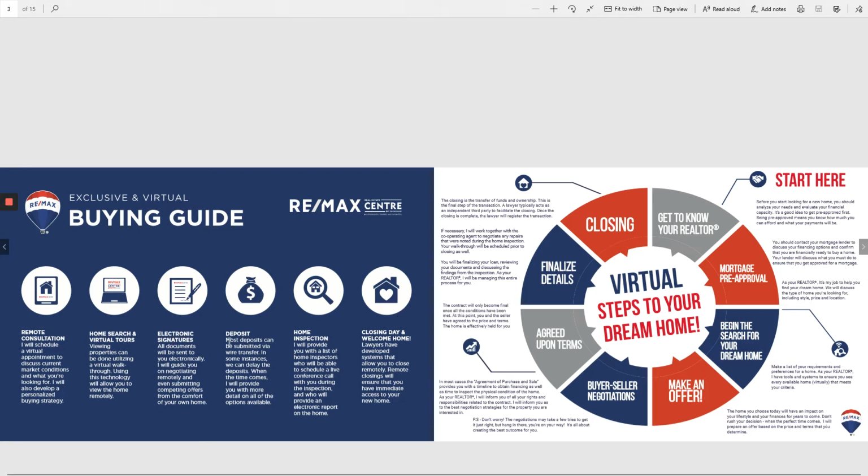Okay, deposits now. So now they're doing deposits through wire transfers and different methods, and not being so strict with the 24-hour rule after an accepted offer. Home inspectors. I will provide you with a list of home inspectors who will be able to schedule a live conference call with you during the inspection, and who will provide you with an electronic report on the home.